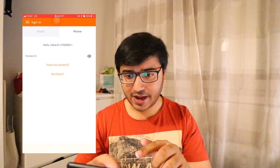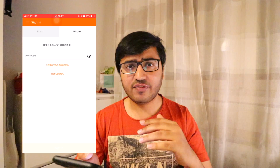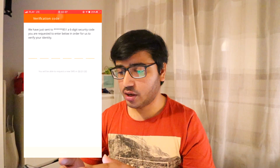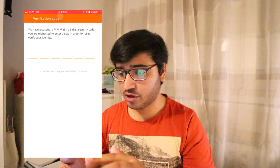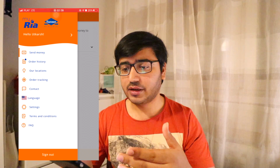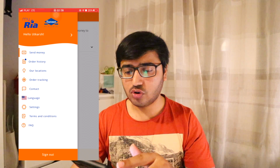So I'm just gonna sign in. I've already made an account. If not, you can just sign up. It's very easy. When you try to log in, they will send you a code on your mobile phone, so it's very secure. You can see the code arrived. So when you open the app, this is the interface you're gonna get. You can just go on send money.